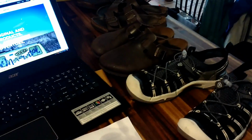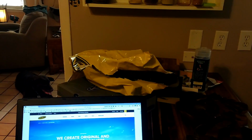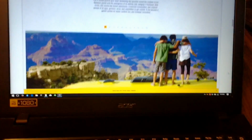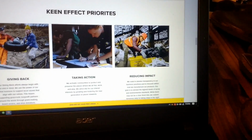I have a background in business. Did my undergrad in management and have an MBA, and I can't help but wonder about the business case for these plastic yellow bags that they must be sending thousands or tens of thousands of shoes around the world in. So I was curious, and I just went to their website to look at their mission statement and their values. And as I suspected, one of the premier things here is reducing impact, environmental concerns. So I'm just curious what the business case for this was.